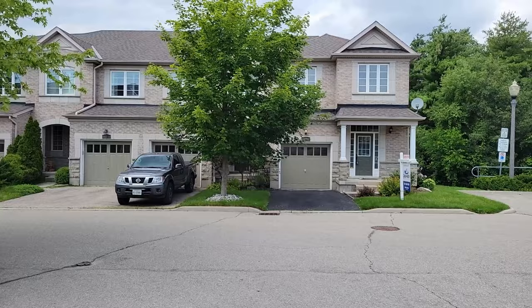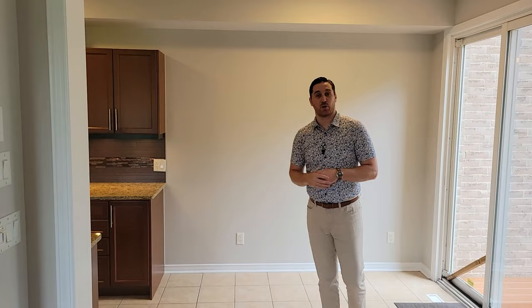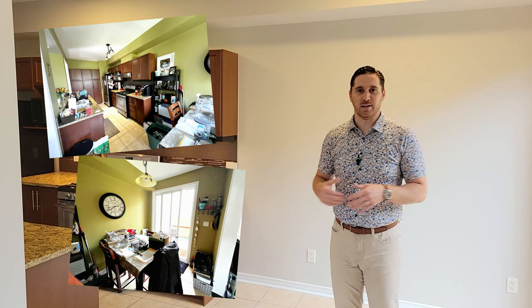The number one thing that this house needed was a fresh coat of paint. So some of the rooms were less offensive paint colors than the others, but the number one offender was right here in the kitchen. Prior to being painted in a nice neutral tone, it was a very bright, vibrant lime green. Not a great look, especially with the cherry cabinets.